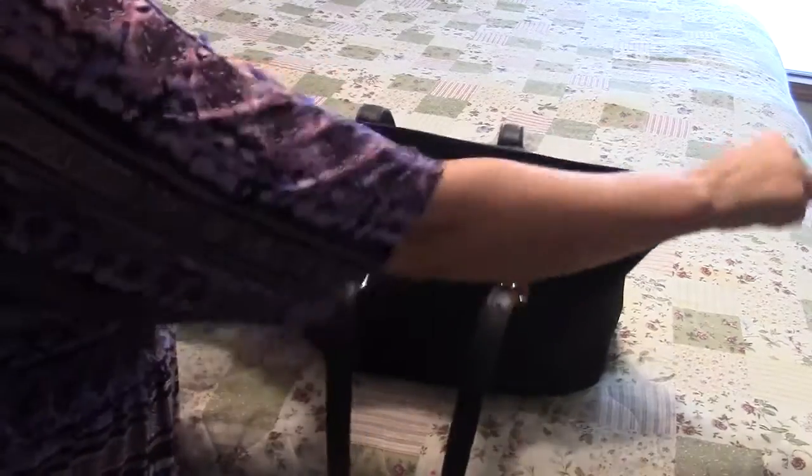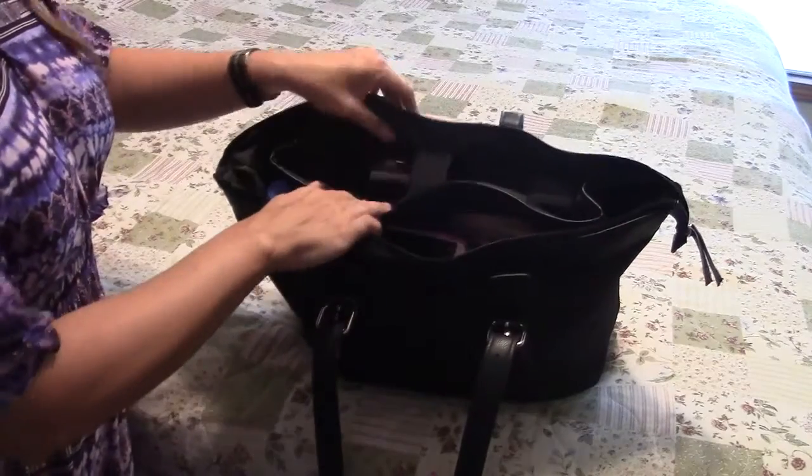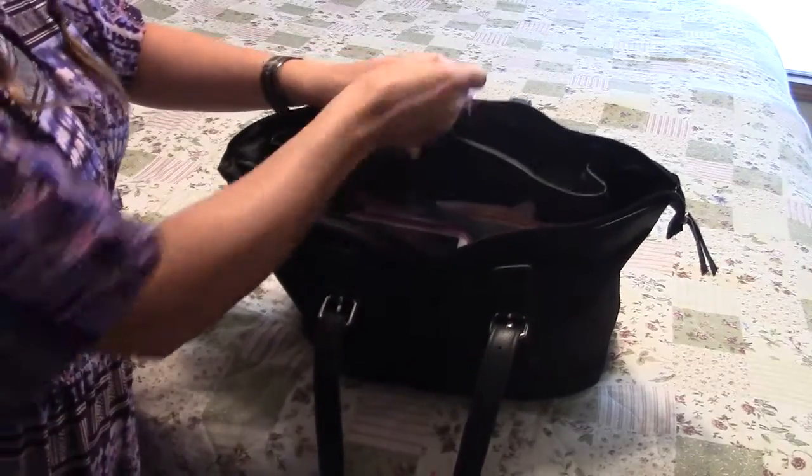Alright, so now opening the big pocket here. This has two main pockets here. This one's Velcro closed. I open it up.